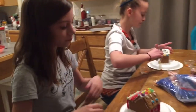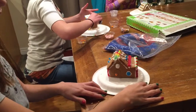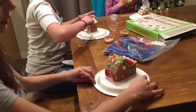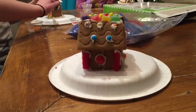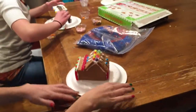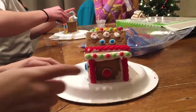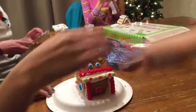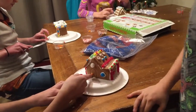Yours then? Let's see yours. There's the Rudolph side. Oh, that was the monster side. That's my side. This looks like Rudolph. There's the Rudolph. Nice. Yep, Rudolph. Blank button. It looks like a red button. No, that's Rudolph. And then, I have a little orange thing. A doorknob?